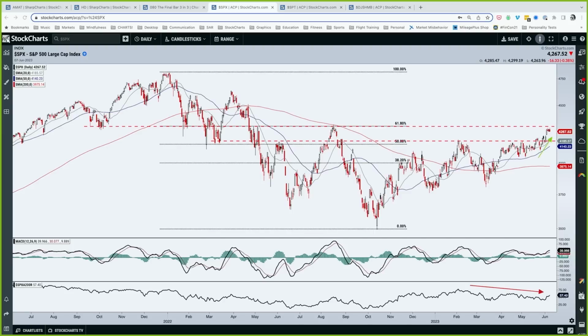That gets us to kind of the ugly news of the technical story, and that's basically breadth. You can see on the bottom panel the divergence that we've seen in participation in this rally. We've had fewer and fewer stocks above their 200-day moving average, while price is moving higher. Not exactly what you want to see when you're going into a key area of overhead resistance. If you look back to February, you had nearly 80% of the S&P 500 above their 200-day. Compare that to today, just over 50%.